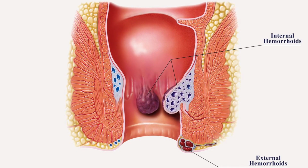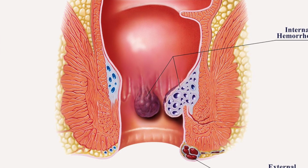External piles are normally found further down your anus. They can feel a bit lumpy. You can actually see them and feel them, and they are normally filled with blood clots. And it is possible to have both. So it's possible to have external piles and internal piles. We will all have piles at some point in our life. I've had piles before when I was pregnant with my babies.